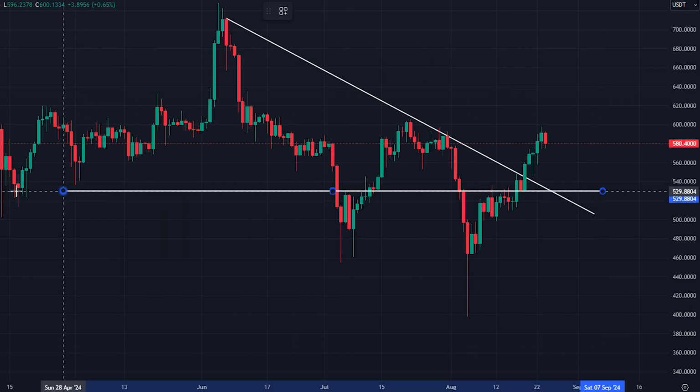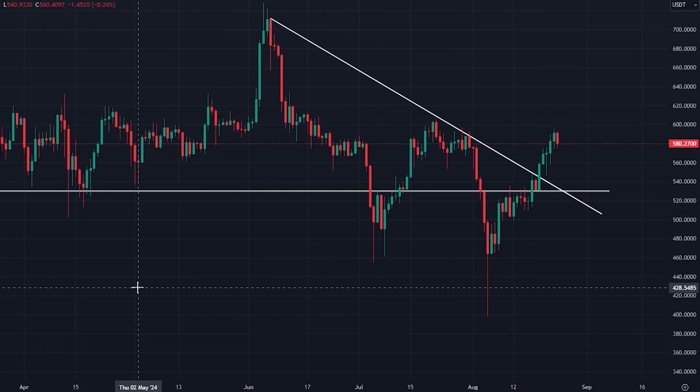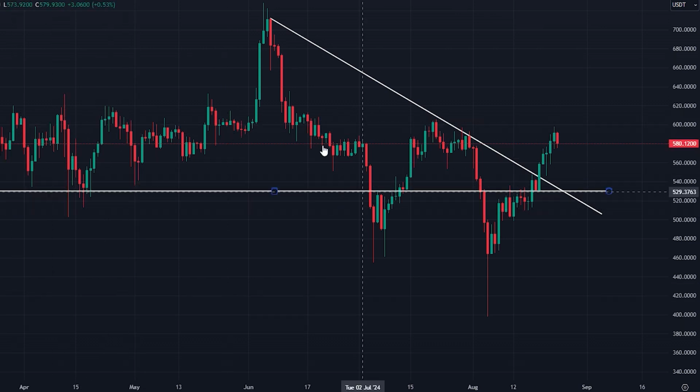But also, if I draw a level through here, we can see how throughout 2024 this has been a pretty significant level. So in mid or early March we broke above, and this was then held as daily support. We got deviation below here, but this was reclaimed within one day and a number of times held as support before breaking below again recently.